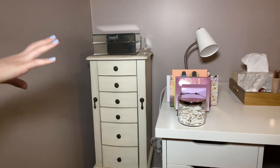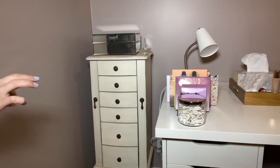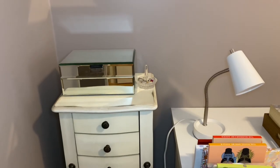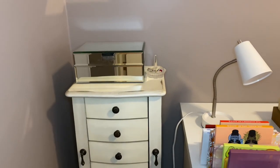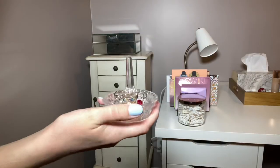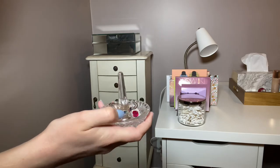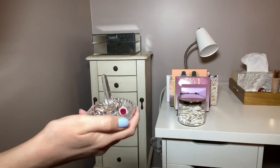First thing on the left is my jewelry. And so this whole jewelry chest, that is from Home Goods, and I do have a whole jewelry collection video. I've been thinking about updating it, actually. And then on top of that is a jewelry box that is from Hobby Lobby. This little ring holder, I have my most worn rings, including my wedding ring there and a couple of my other favorites and some earring backs.